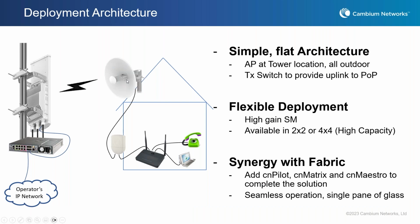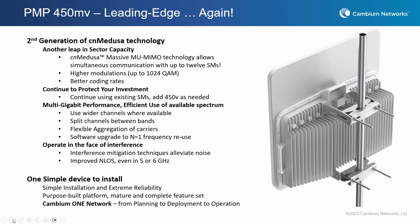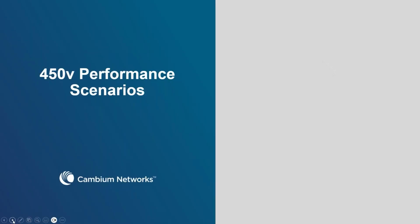Then what? Well, we have Medusa, Generation 2 Medusa. We're calling that the 450MV. That's coming out about a year after launch of the 450V, but it will represent the next step in innovation. 24 by 24, multi-user MIMO, increase in capacity. We're expecting 4 to 5 gigabits of data through this thing. Again, 5 and 6 in one radio. Interference mitigation techniques applied, as well as things like N=1 reuse. So this is the big honking leading edge innovation once more.